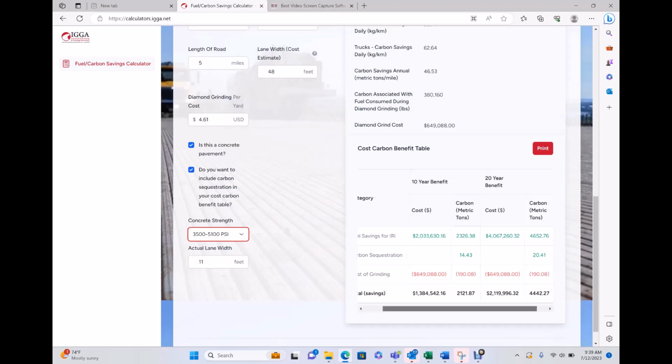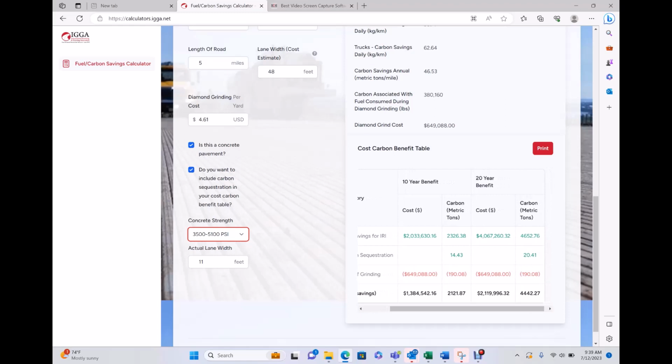And we also have our 20-year benefit, right, which for the savings of IRI is effectively 2 times that. For carbon sequestration, it's not exactly 2 times that, because what we have found is that carbon sequestration slows down over time as those pores start to fill with carbon. And then our cost of diamond grinding is going to stay the same because we're assuming we're not going back out there to perform the work again. So we have even more benefit over the 20-year period to evaluate.